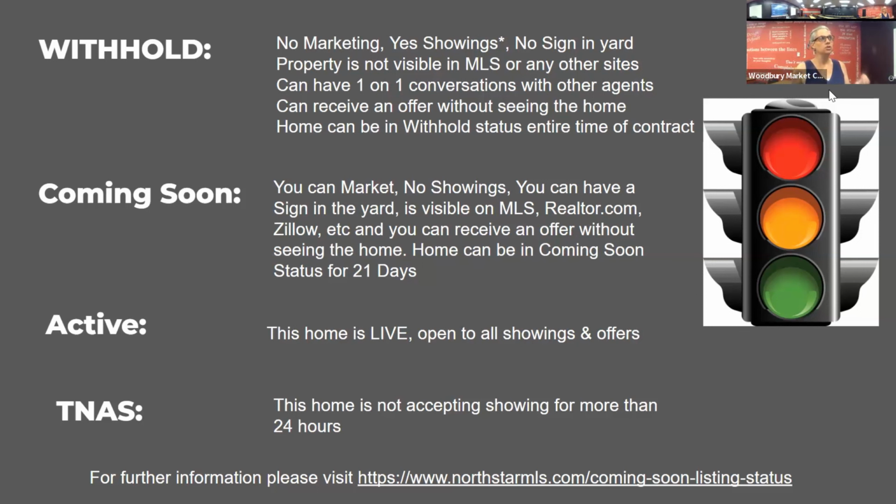You technically can show the property in a withhold status, again, as long as you're having a one-on-one conversation. It wasn't like you sent out a mass email or Facebook post or anything advertising this listing. It's just maybe a family member or a friend of yours knows you have this listing and wants to see it, or say maybe, Savannah, we send out the Facebook post that you have a listing. Michelle here's like, oh my God, I have clients that would probably be perfect for them. Michelle technically could show that listing because it was a one-on-one conversation, just to someone in our office.